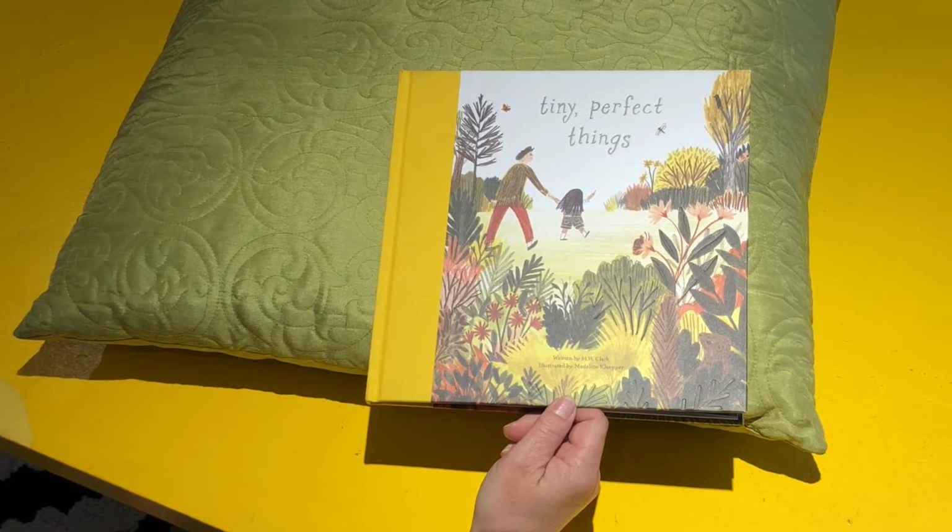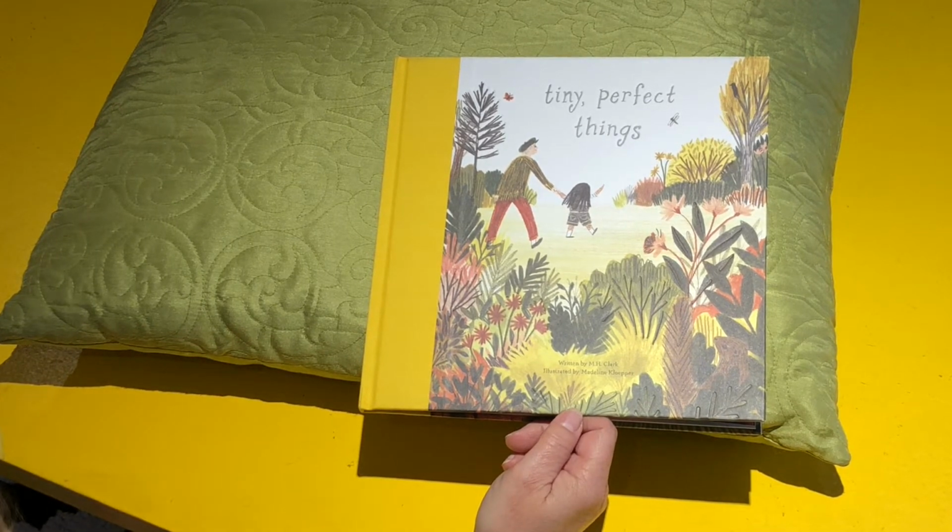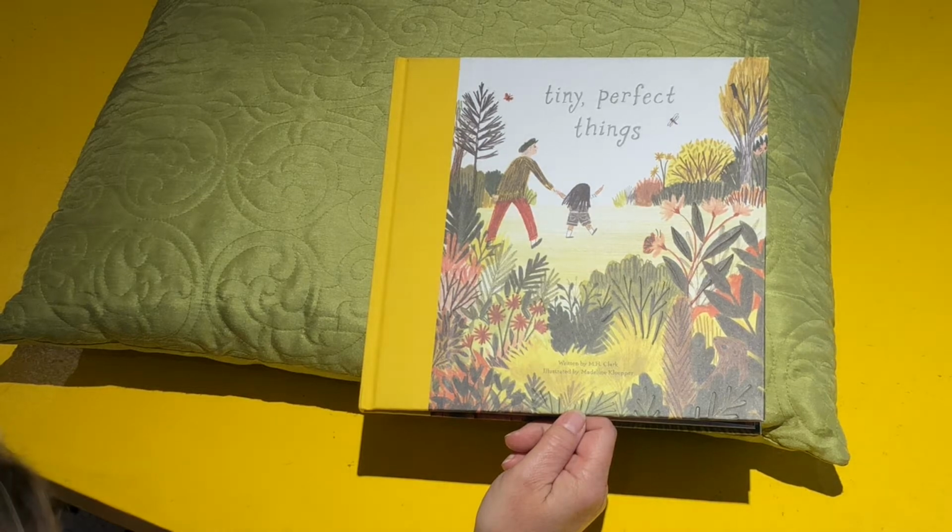Today's book is called Tiny Perfect Things. It was written by M.H. Clark, illustrated by Madeline Klepper.